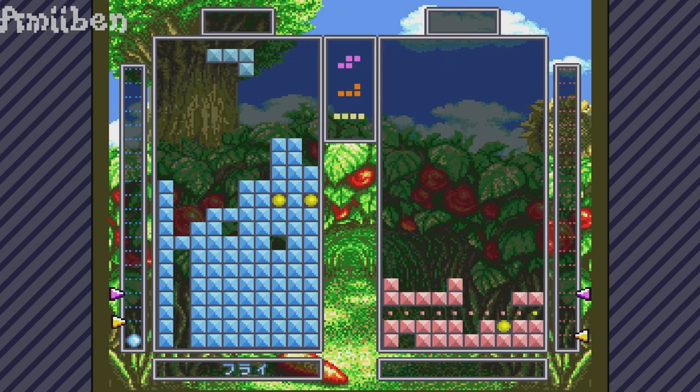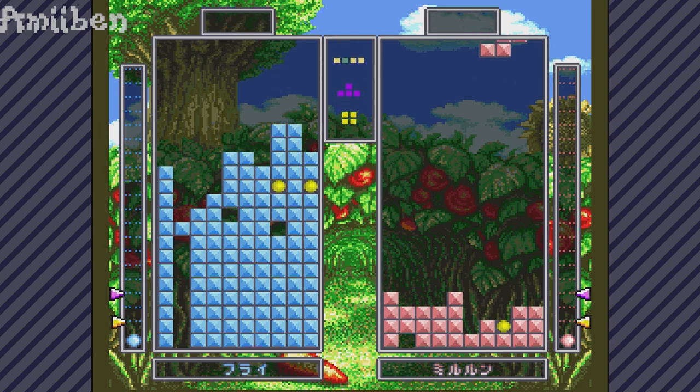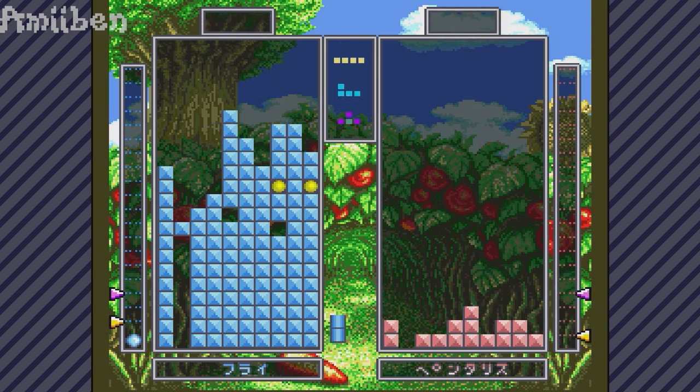The pieces are shared. If you want your opponent to get an L piece that wouldn't work, take your time placing your piece. Need that line piece to complete your Tetris? Hurry up and place the next piece faster so you can get it before your opponent does.